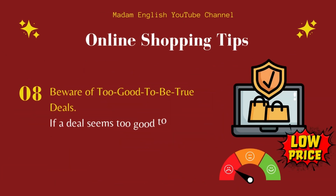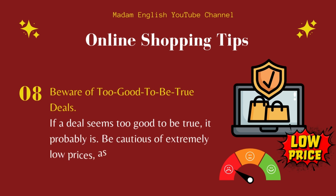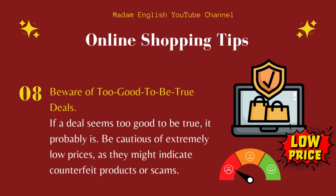Tip number eight, beware of too good to be true deals. If a deal seems too good to be true, it probably is. Be cautious of extremely low prices as they might indicate counterfeit products or scams.